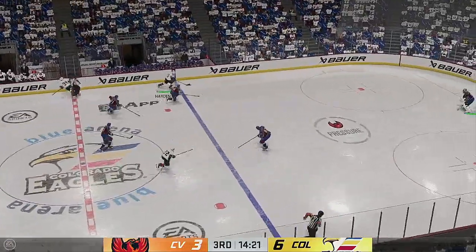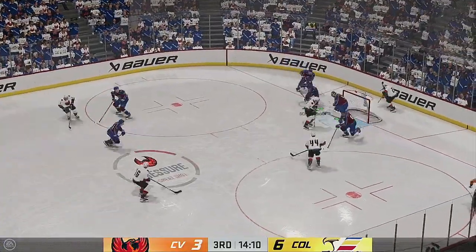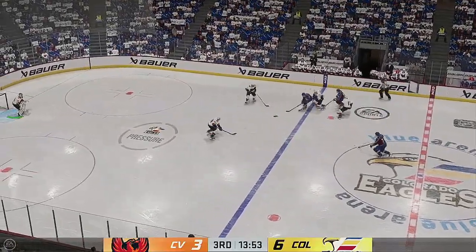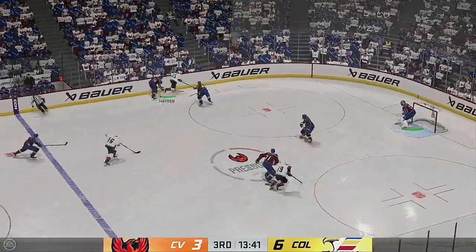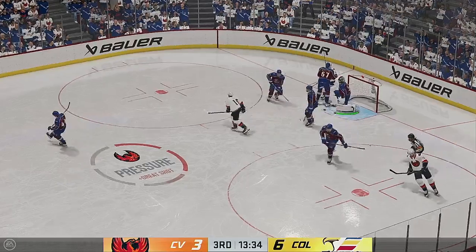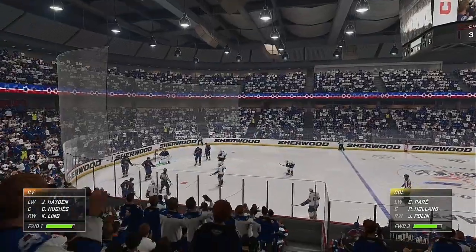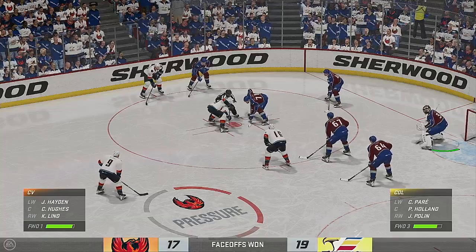Coachella Valley's looking to break out. Hayden's got it along the wing. Chance in front. Oh, he comes up with a stop. Colorado's got a hold of the puck. Receives the pass. Coachella Valley's got the puck along the wall. Stopped by the goaltender. When the puck's in the low slot, the goaltender gets right out next to the shooter and makes the save. The Firebirds have played well tonight, creating all sorts of scoring chances, but they still trail here in the third.